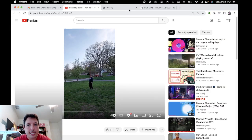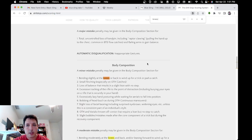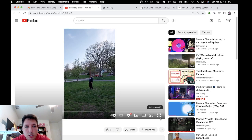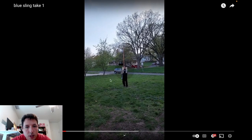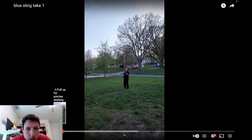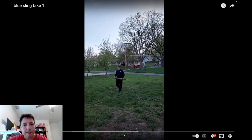we've got a little bit of like knees bending on the down and a little bit of knees bending on the catch. Let's take a look here. Okay, bending slightly at the knees is a minor to wind it for a trick or to pad the catch. So 2 minors. Yeah, 2 minors. Nice, very solid quad. Perfect, yeah. No penalties. Very good job on that quad vert stop.